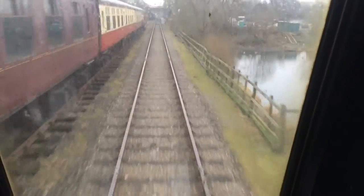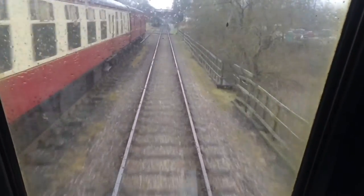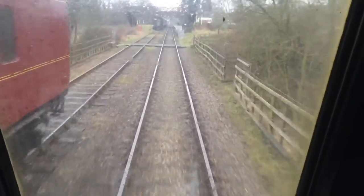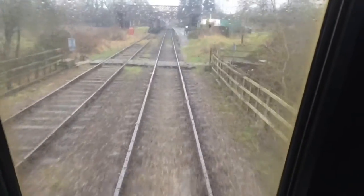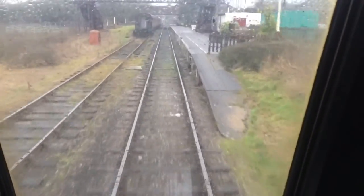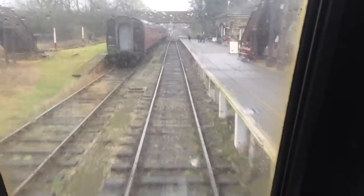Oh, is that someone on the water? Yeah, it's regularly used by a local fishing club. It's a really popular fishing spot. What a lovely run that was. Fantastic.